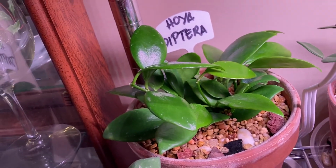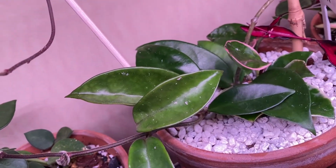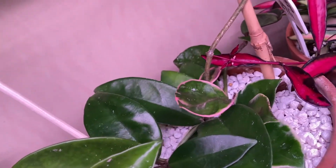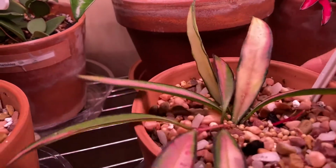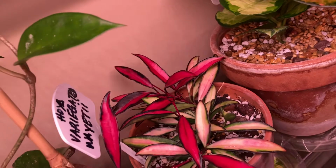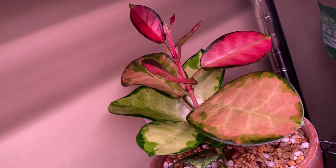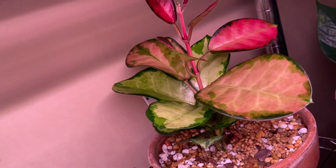Hoya diptheria, that's Hoya princess, crimson princess, Hoya crimson, Hoya canthiana tricolor, just the tricolor. That's the white yarn, Hoya variegated white yarn. And this one here is Lisa. Hoya Lisa. Australis Lisa tricolor or variegated.